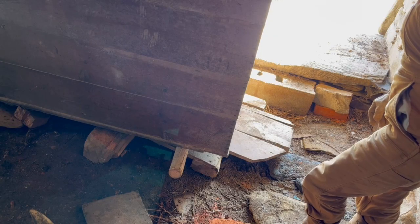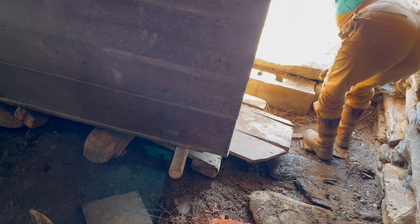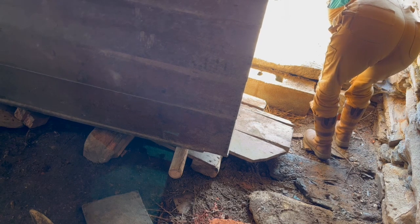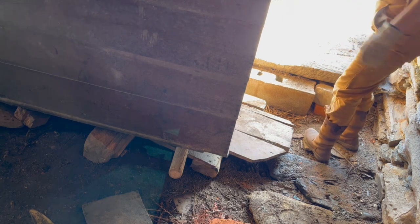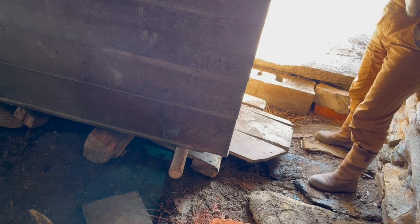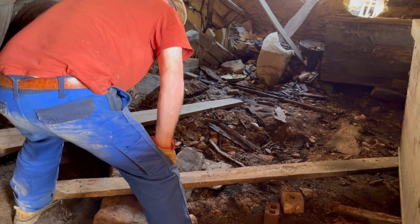Is it going to go over the threshold? It's about 2, 3 mil. If it lifts there, we could put something under it. Okay, we don't need to worry about that just yet. It's just tight. What's the plan, Dan?